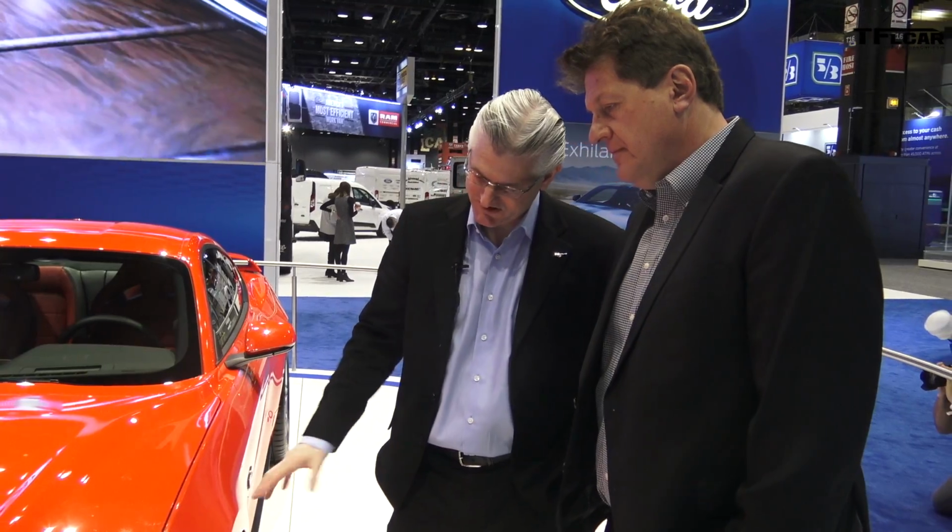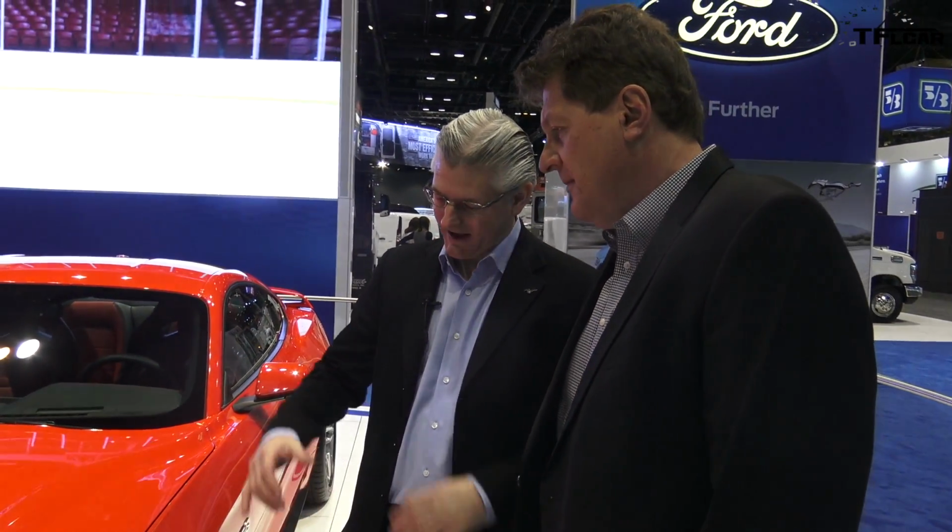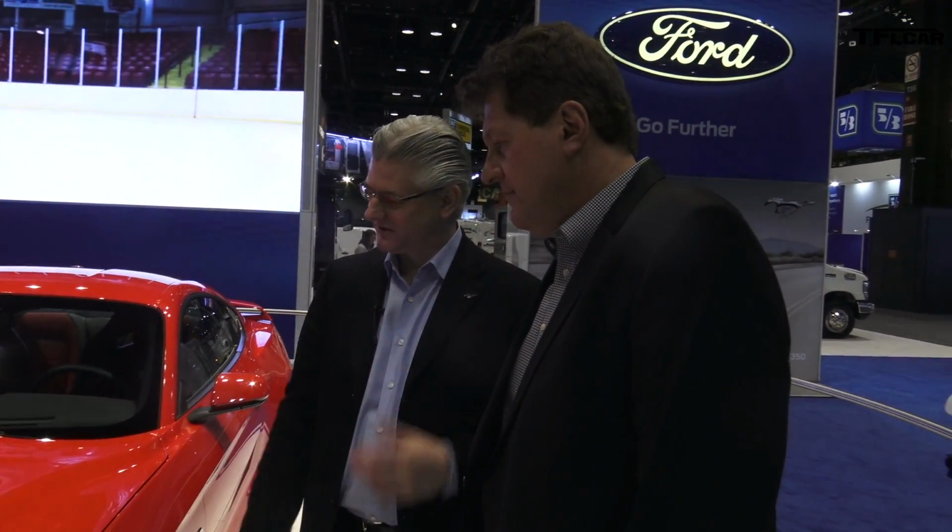So when you look at it, it gives you something that looks alive, right? And that's always important for styling on a Mustang, to get that emotion, that excitement, because styling is a big driver in the purchase considerations.